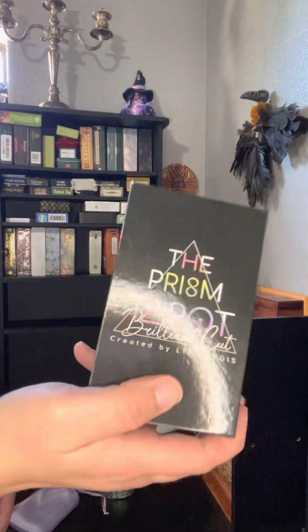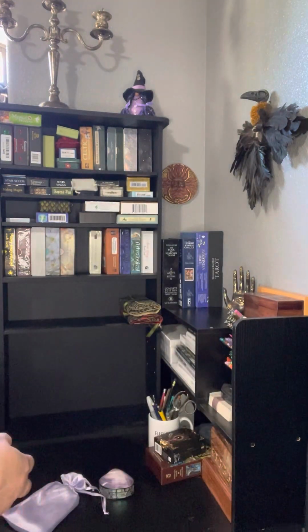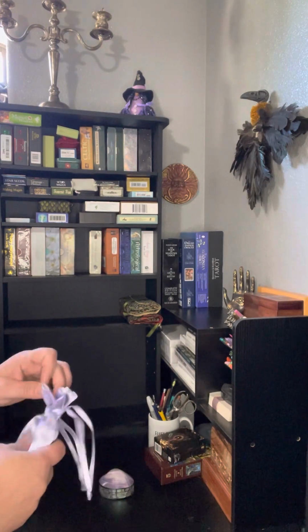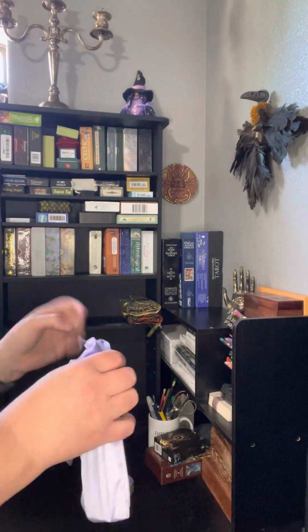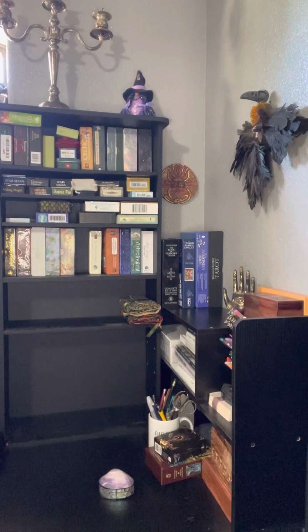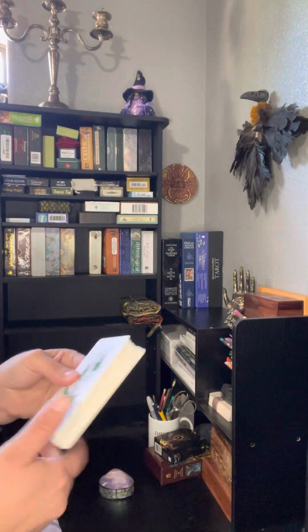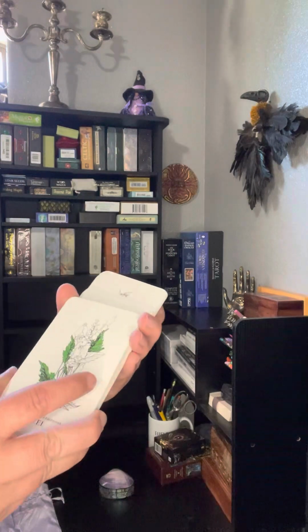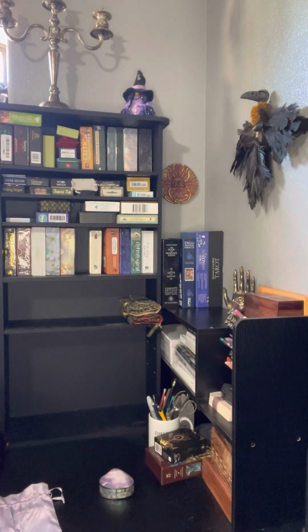So the Prism Tarot. This one's a gorgeous tarot deck, also from the subscription box. Let's see, I forgot this one down here. I think this one's an Oracle. What is this one? I forget the name of this. I think I got the book around here somewhere. It's an herb deck, one that I got in the Witch's Moon box. I thought I had the book right here.